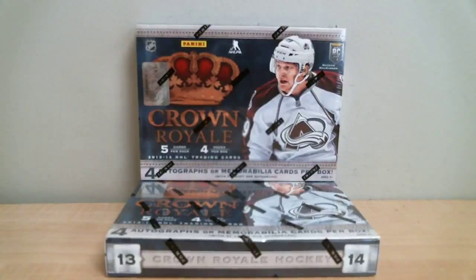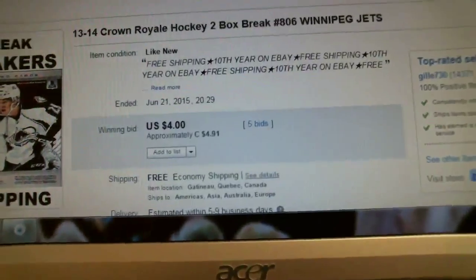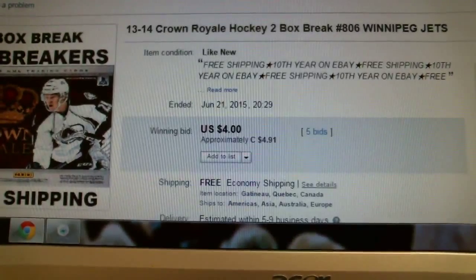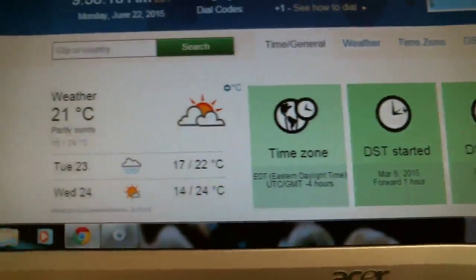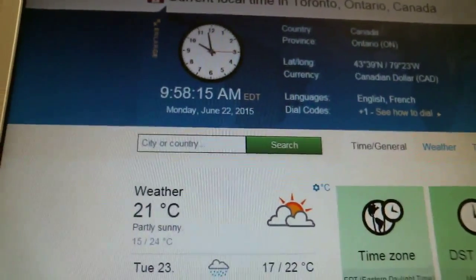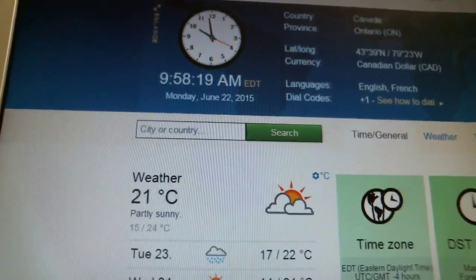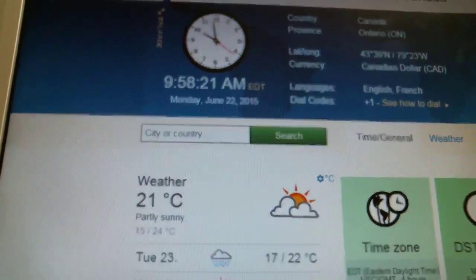Today's break number 806. We're opening two boxes of 13-14 Crown Royale hockey. Our last winning bid was for the Winnipeg Jets, and it ended June 21st at 8:29 p.m. And according to timeanddate.com, it is currently 9:58 a.m. Monday, June 22nd. That's Eastern Time, local time in Toronto, Ontario.